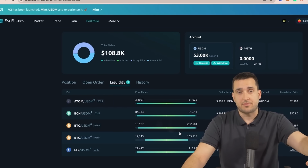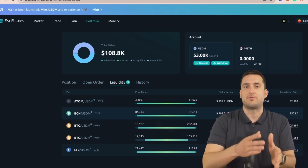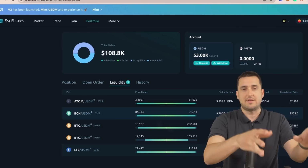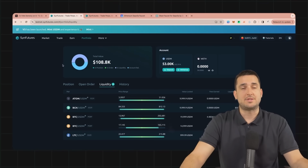Now you can remove this if you want. I would not do it, and I will not do it because I want it in here. But just so you know, if you don't have enough USDM and you don't want to mint, or you don't have time to mint, you can remove these, go into the next task, and when you leave it here, you can just come back and add liquidity again. So the next step will be to do some trades.